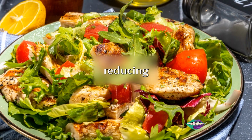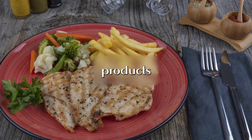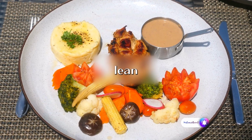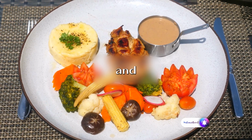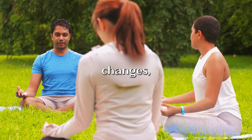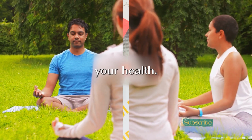Also, consider reducing your intake of saturated fats found in red meat and full-fat dairy products, which can raise your bad cholesterol. Instead, choose lean meats, low-fat dairy and monounsaturated fats found in olive and canola oils for a healthier option. With the right lifestyle changes, you can take control of your cholesterol levels and improve your health.